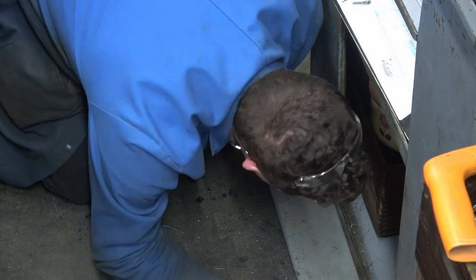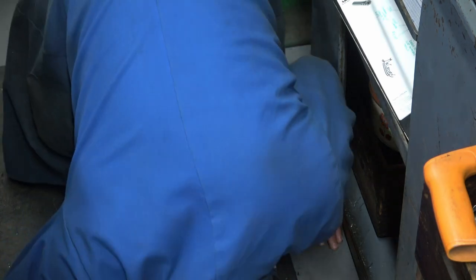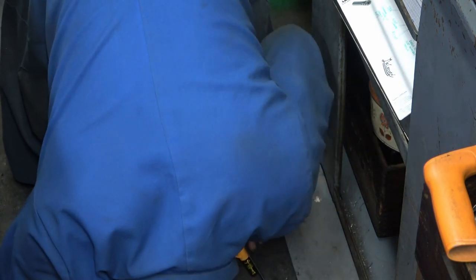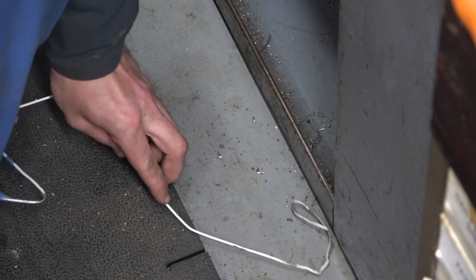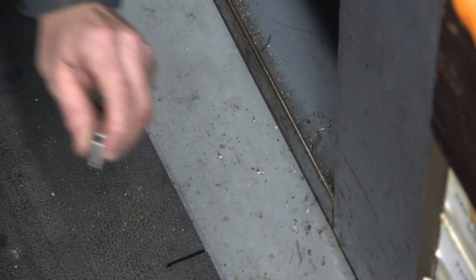It definitely made the sound of a piece of metal hitting the floor. Got it. It's exactly where I thought it would be.